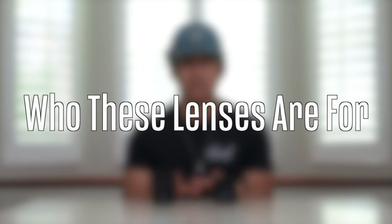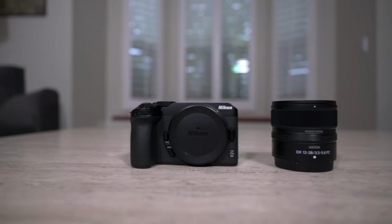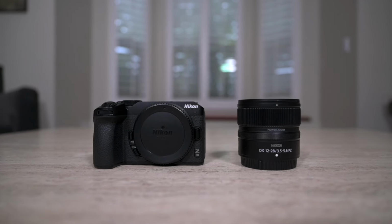But now we're going to go into the last part and talk about who these lenses are for. And I really think a big part of this is the price point as well as what system you're using. For the most part, if you have an APS-C size system, the 12-28 is a no-brainer. It doesn't make sense to go with a 14-30 because it now turns this lens into a 21-45. At that point, you might as well just get the 12-28.